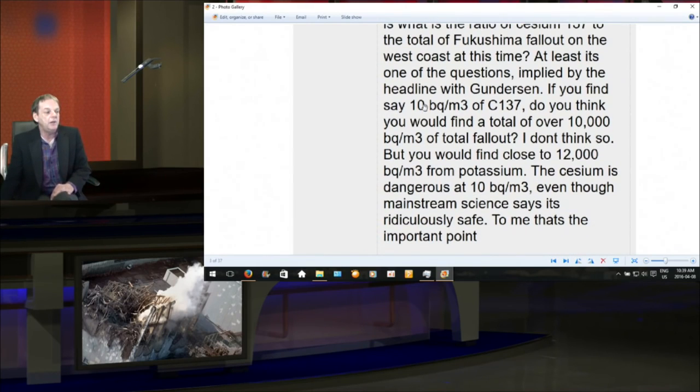If you find, say, 10 becquerels a cubic meter of cesium-137, do you think you would find a total over 10,000 becquerels of total fallout? But you would find close to 12,000 becquerels for potassium. Potassium means nothing. It can't mutate a fruit fly. It's normal. It's not an emitter. It doesn't come from a chain reaction. It doesn't cause cancer. It's natural. If you eat bananas with potassium-40, your body equalizes and gets rid of the 12 becquerels you just consumed. It uses it up too, right?